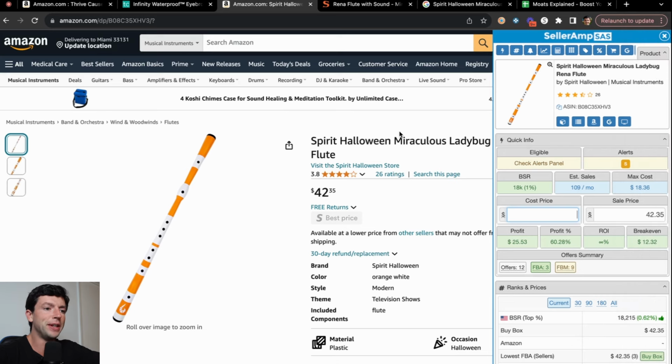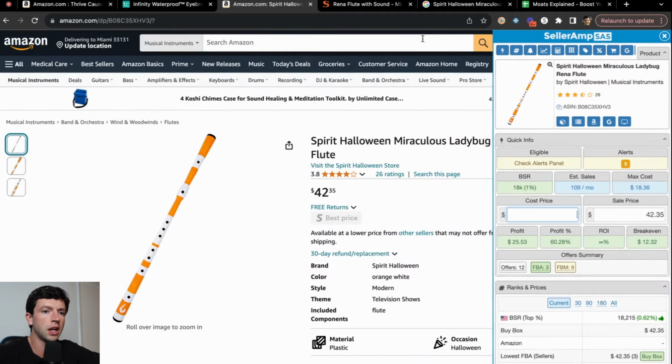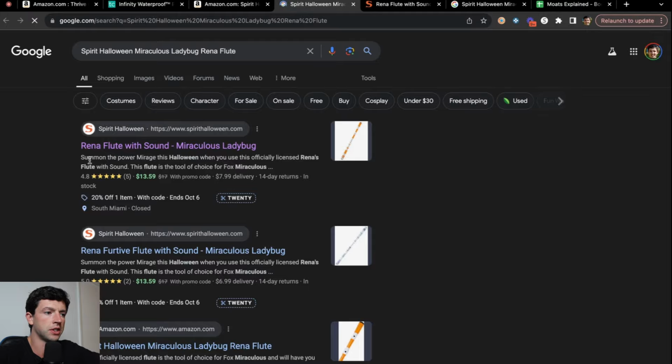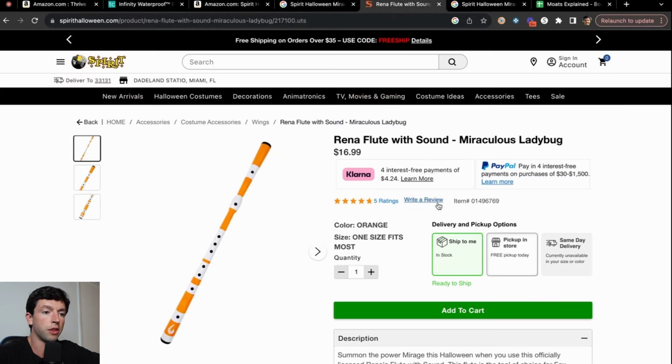So we can see this Halloween flute product is super in season, obviously, because Halloween's coming up right here. And we can see, boom, $42 in the buy box right here. I went ahead and just looked this up using the Google button on SellerAmp, and I could actually see that it's over on the Spirit Halloween website. And there's a nice 20% coupon actually here that ends in a couple days, right? So we can see we can pick it up for $13.59 specifically right here.